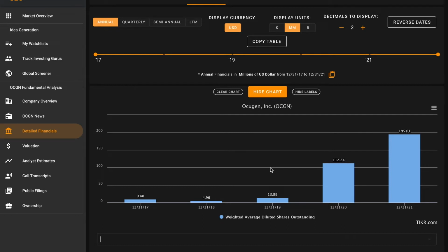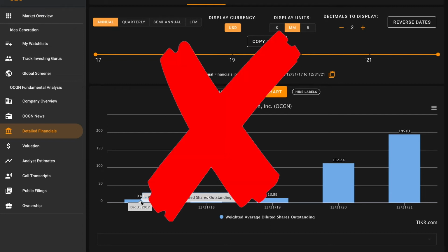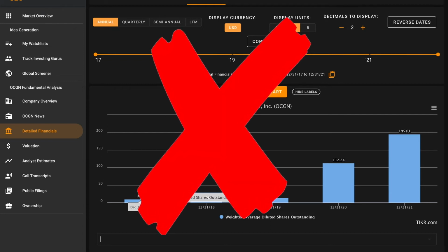And here, yet again, we're running into some trouble. In 2017, they had 9.5 million shares outstanding, and that increased all the way to 195 million shares outstanding at the end of 2021. This is a terrible sign, guys. They have diluted existing shareholders by 95%. If you had bought this company in 2017, you now are entitled to only 5% or 1/20th of its earning potential as you would have been if they hadn't diluted you as a shareholder. So this is a silent killer that is absolutely horrible for existing shareholders.